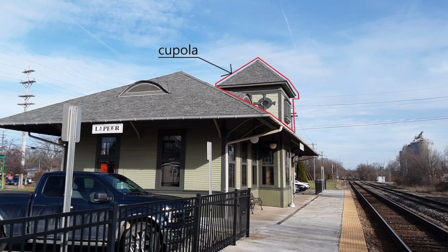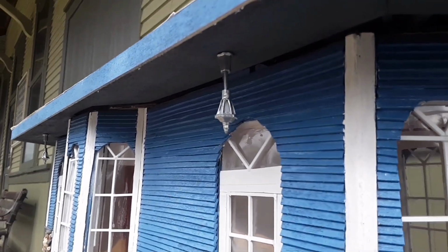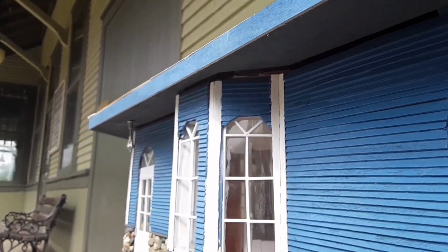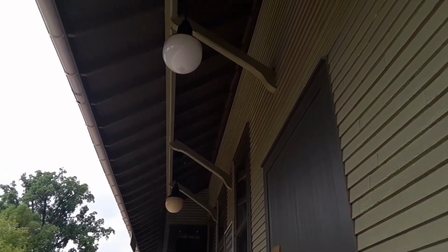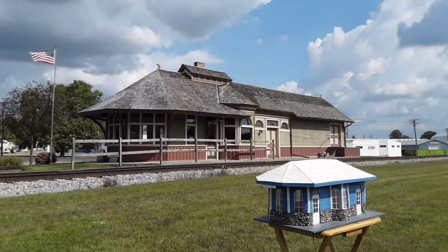The cupola is the little tower thing above the station sign. The lights over the doorway were also inspired by the Lapeer station. Even though these lights are a different shape than the ones I use, I still like the look of the lights hanging down over the doorways. I use this shape because it matches the sort of three-sided ends of the building.